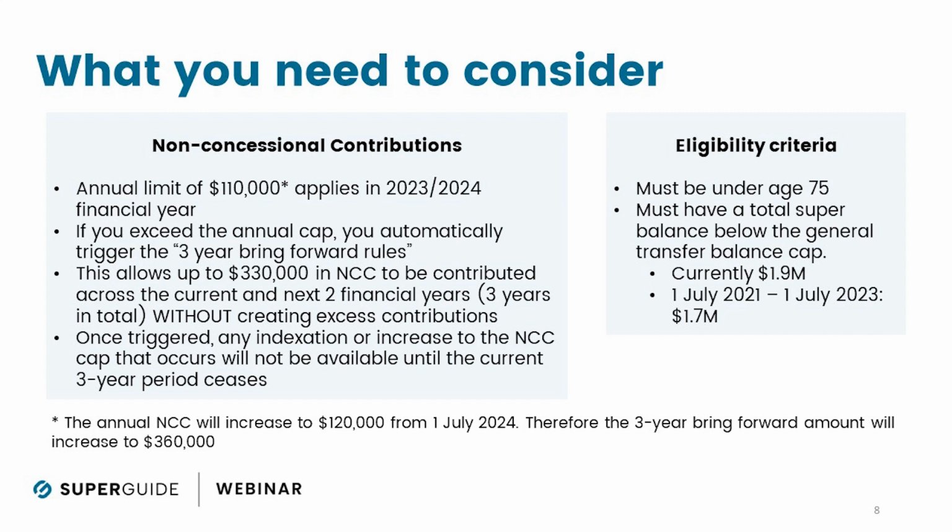There are, of course, some eligibility requirements to be able to use the bring forward rule. You've got to be under age 75. You need to have a total super balance below the general transfer balance cap. I'll show you and talk to you more about that through today's session. But what this essentially says is you can't have more in all your super funds combined than the current 1.9 million, or for some of you, the lower 1.7 million. If you're above that, you don't get access to the bring forward rule.